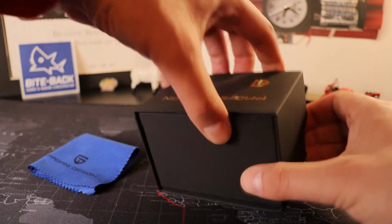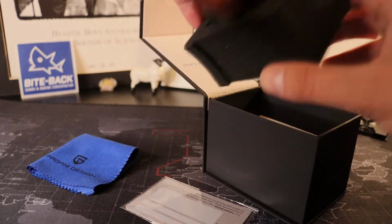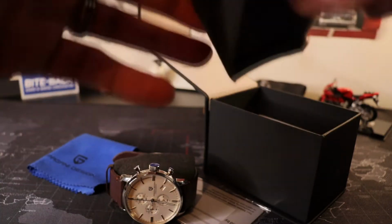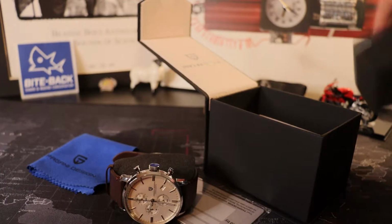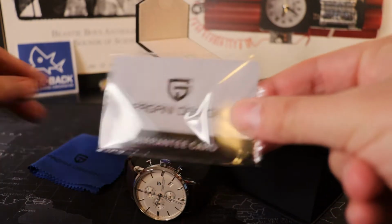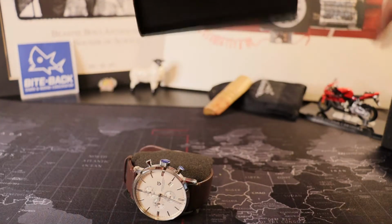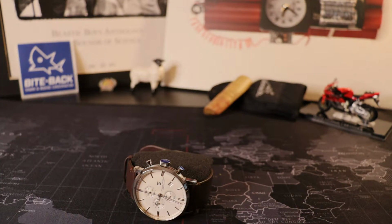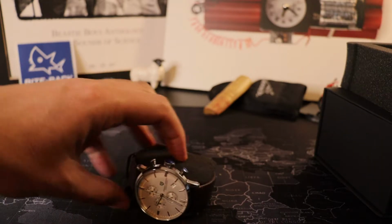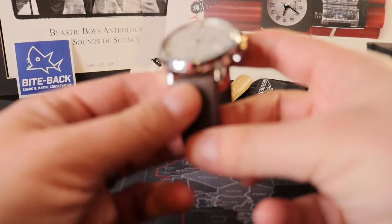And yep, I got this one from AliExpress. I picked it up in their 11/11 sale. It cost me £35, and it arrived here in the UK within about 10 days. Just to show you the stuff that you get inside: warranty card, cloth, cardboard box. Nothing else to tell you about that one. So basically there's the watch. As I say, I paid £35 for it in that sale.